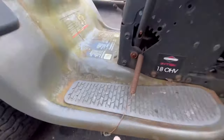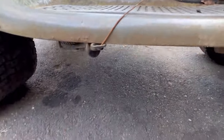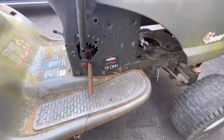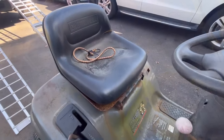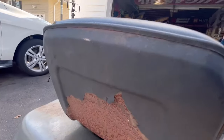This is the cable for the deck. The pulley. Wow, works. Could always need an extra one of those. Now, for the project I'm thinking about doing, I'm not going to need that cable. Decent seat, only has one crack, but the rear is in disarray.